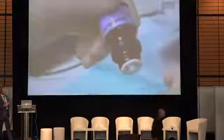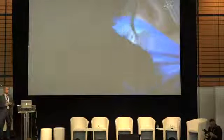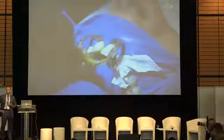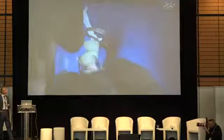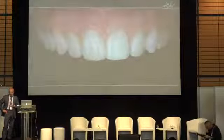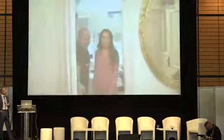Very important to follow the adhesion protocol. 10 veneers, mostly non-prep. This is a result of a combination of digital technology and traditional.